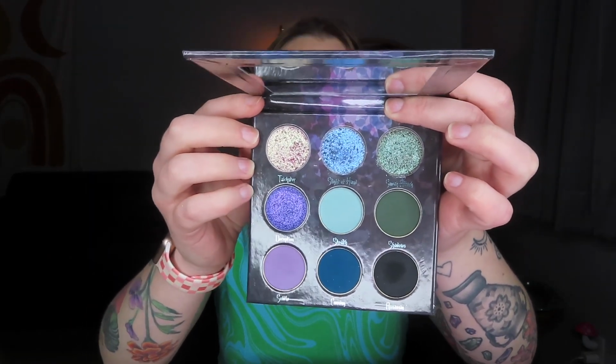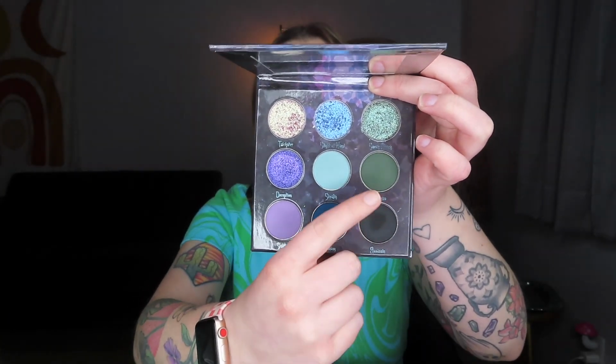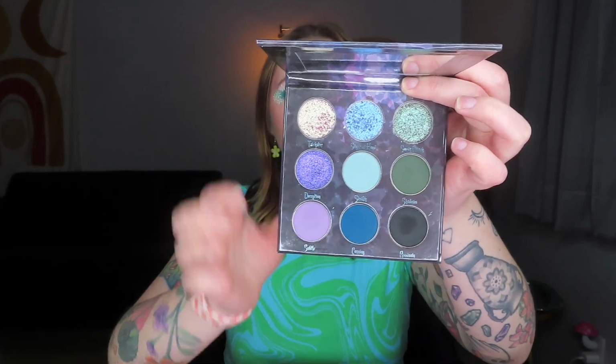I really do think that they would be perfect for the spring, but if you want to do a little more grungy tones, you have them down here. So I really just picked it out for the multi-chromes because I love using the multi-chromes, but I really do think this is a beautiful palette and you could definitely use it for the springtime.